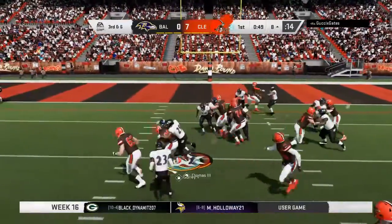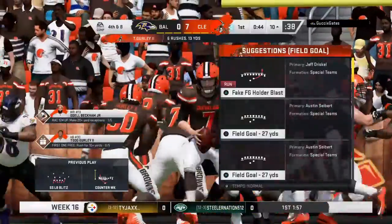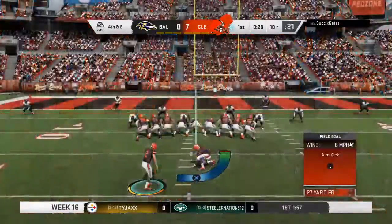On 3rd down, they'll run it with Gurley. And they'll be driven back here, losing yardage to the 10-yard line. 4th down now after a loss of 2.